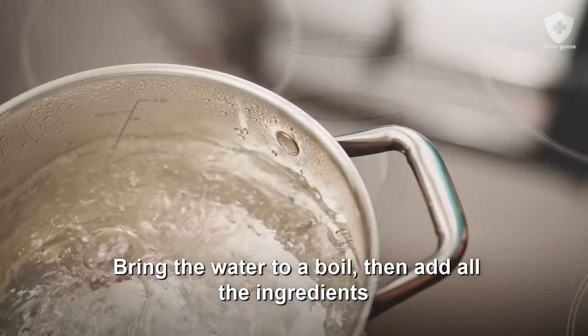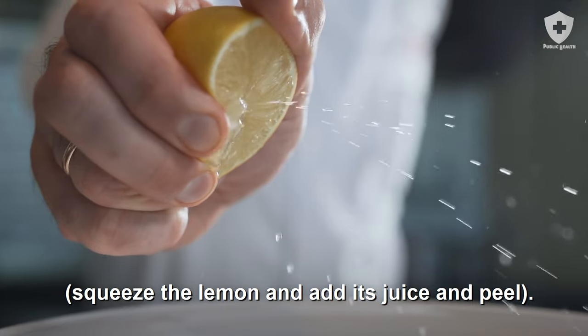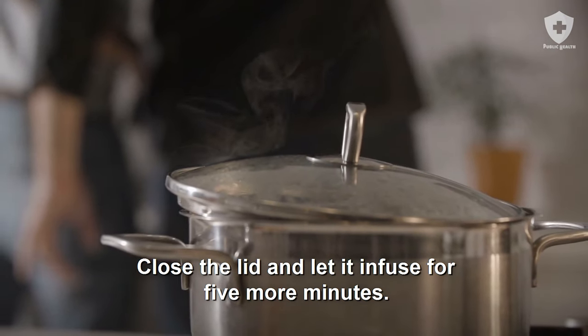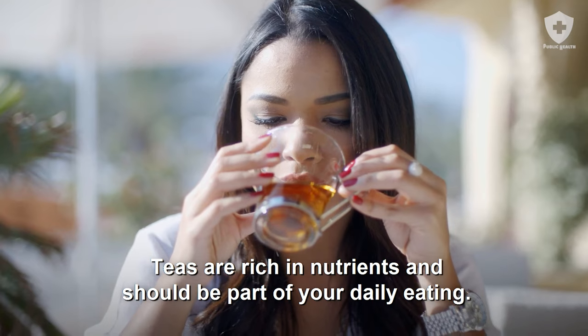Directions. Bring the water to a boil, then add all the ingredients. Squeeze the lemon and add its juice and peel. Let it boil for 5 minutes. Close the lid and let it infuse for 5 more minutes. Strain and drink. Teas are rich in nutrients and should be part of your daily eating.